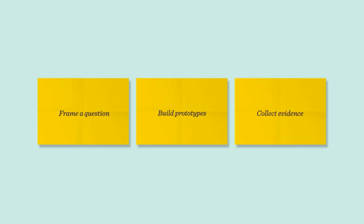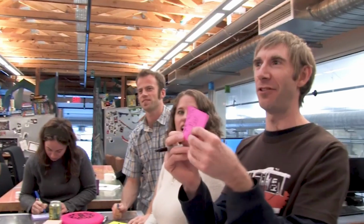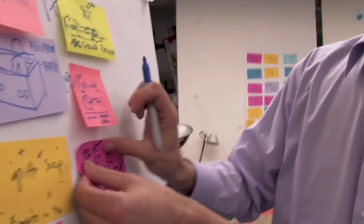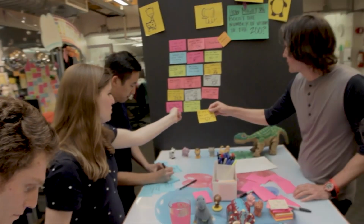Frame a question based on assumptions. Build prototypes to test with people. Then collect evidence to inform business decisions. First, frame a question based on assumptions. Prototyping always starts by focusing on what we want to learn. We identify areas where we know the least or have open questions or assumptions.